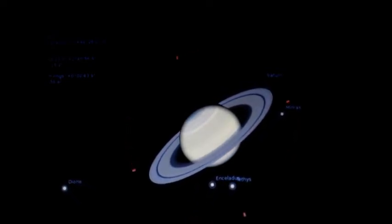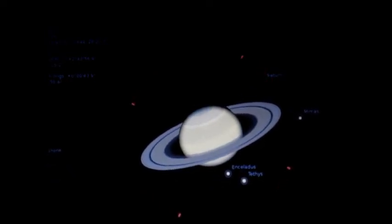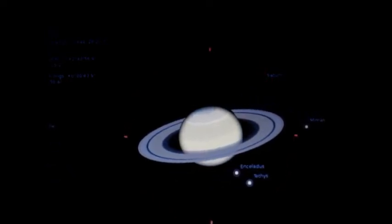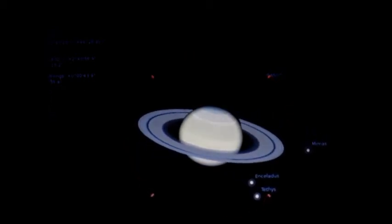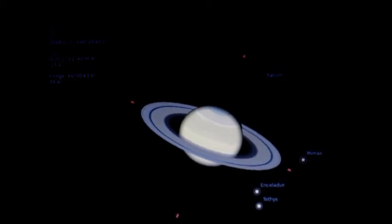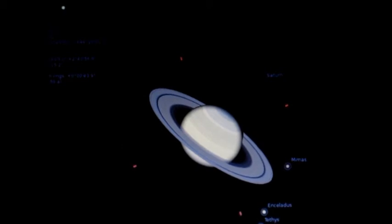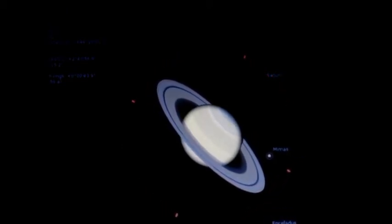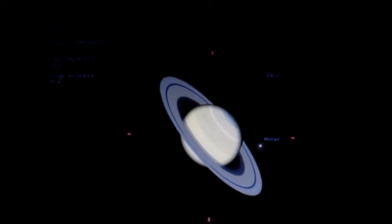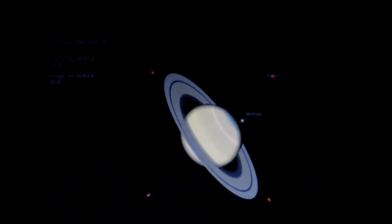April 28th will be the opposition of Saturn. At this point, Saturn will be closest to Earth, and therefore it'll be the biggest and brightest in the sky on that night. It's, of course, the most ideal time to view and photograph Saturn because it's closer to us than at any other point of the year. Currently Saturn is tilting its northern hemisphere towards the Earth, thus increasing the visibility of its ring system. It'll continue to tilt toward Earth for the next few years.